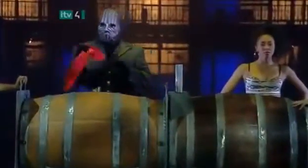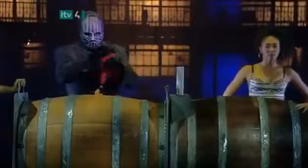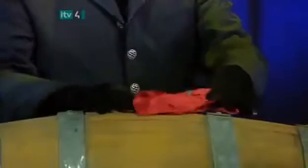Once inside, she waits for the red handkerchief, which is the key to selling the speed of the illusion. Remember how it went in one hole and appeared a second later through the other? Here's how it happens so quickly.